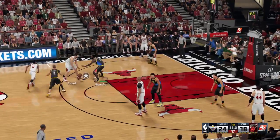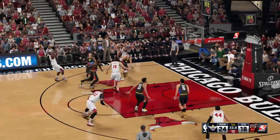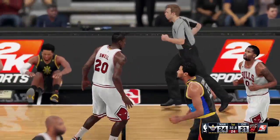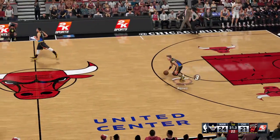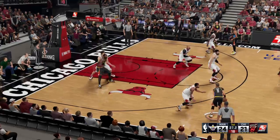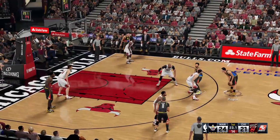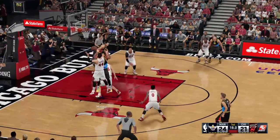Brooks kicks to Gasol. They set the pick. Snell from outside. Another 3 for Chicago. Terrific screen that time by Brooks. Snell's gone a perfect 2 of 2 from the arc. Pass to Dub. There's 21 seconds left here in the first quarter.